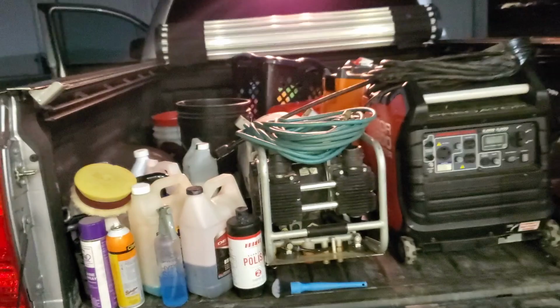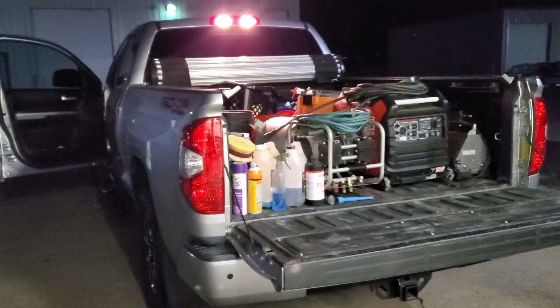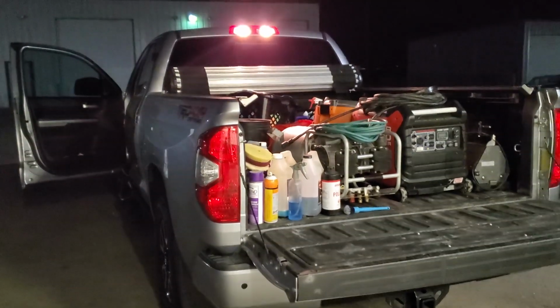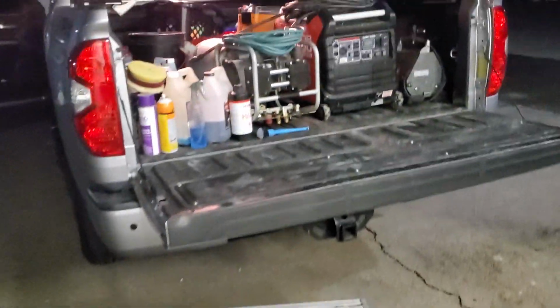Otherwise, this is gonna close up nicely. We'll get that bench there, and it's always nice to be a little bit more organized. I've had some very haphazard setups, and this is a nice foundation for tomorrow.